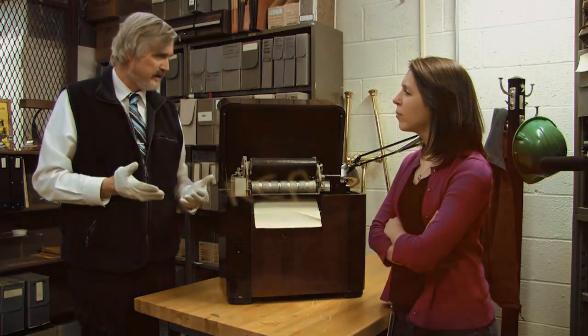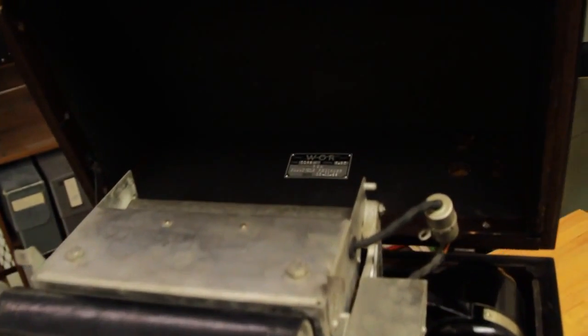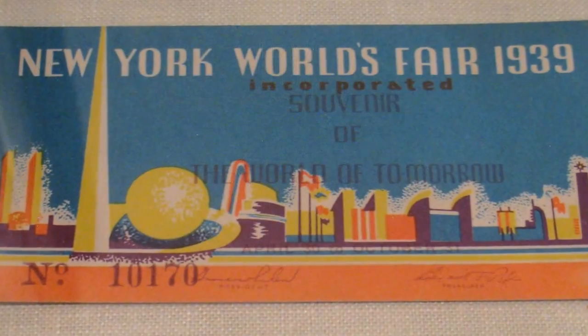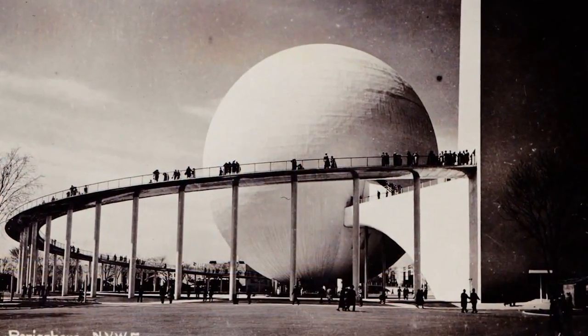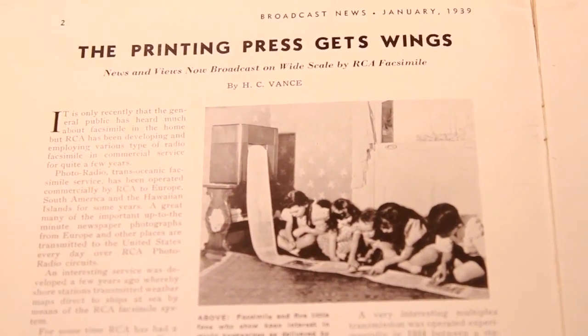In 1938, RCA comes up with this device. And they make deals with stations like WOR in New York. Which you can see right inside. Exactly. And by the time of the 1939 World's Fair, where they also show off their ideas for electronic television, they're demonstrating this radio fax system right next door.